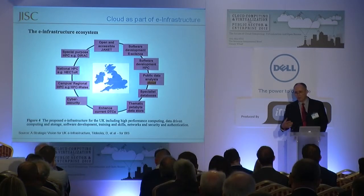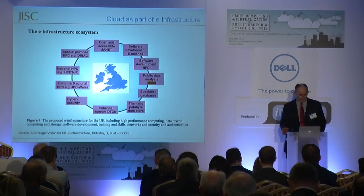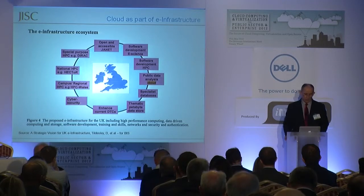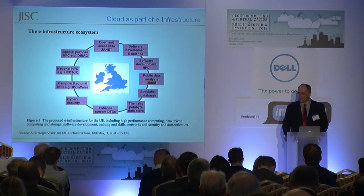And I think one of the areas where we do have quite special needs is HPC, and there's never enough of that. And the possible role of cloud to help buttress and support that. But also a lot of the other skills around software development in e-science, which have a bearing on the move to the cloud.